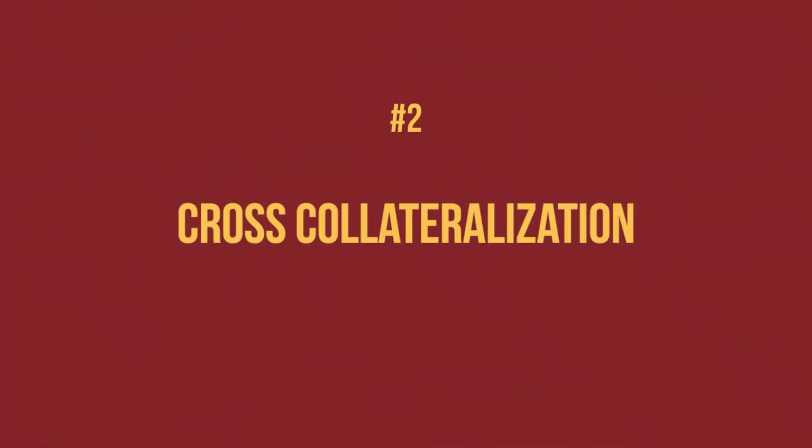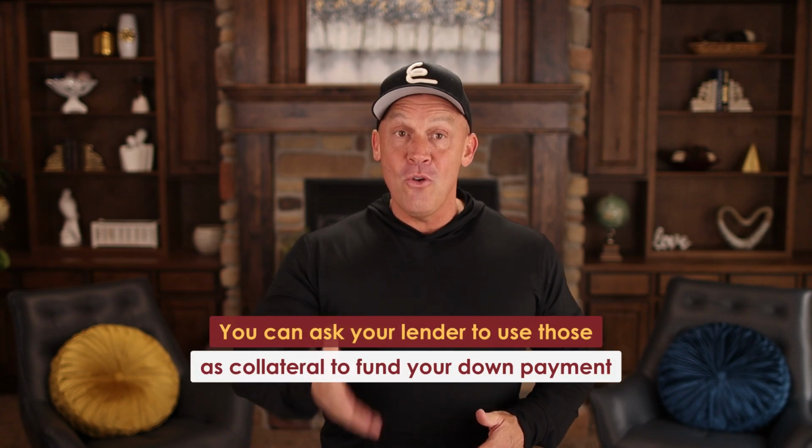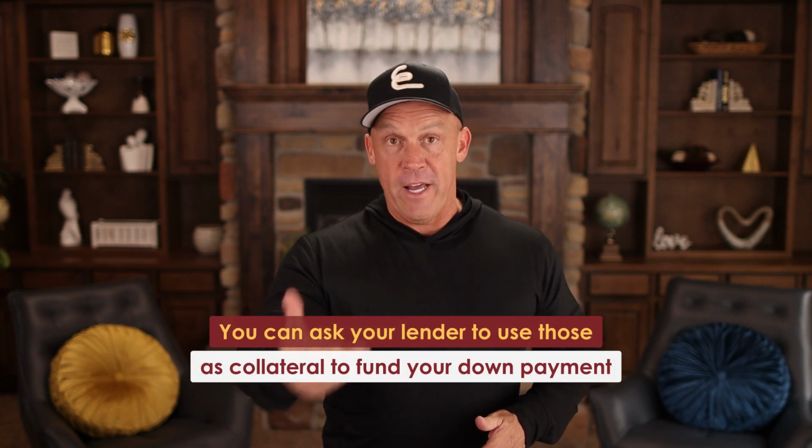Next, cross-collateralization, sometimes referred to as a blanket mortgage. If you own another property or properties, you can ask your lender to use those as collateral to fund your down payment. Let's say you apply for a loan to buy a new income property, and they require a 20% down payment. But there's a problem. You don't have 20% down, but you do have another property, which could be your home or another investment property that has, say, $100,000 of equity in it. So you share that information with your lender, and they agree to use that additional property as collateral for your down payment, and then they just waive the down payment requirement entirely.